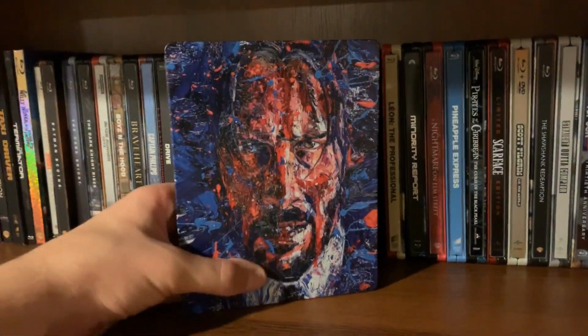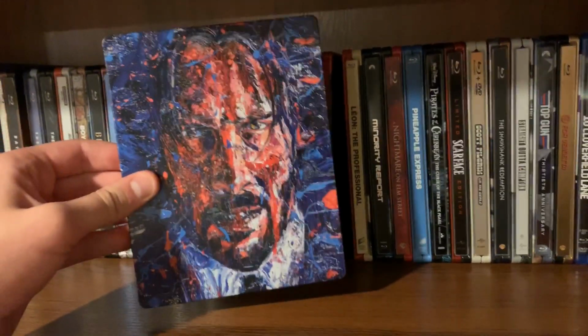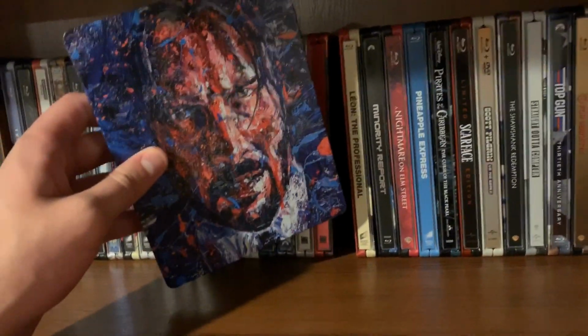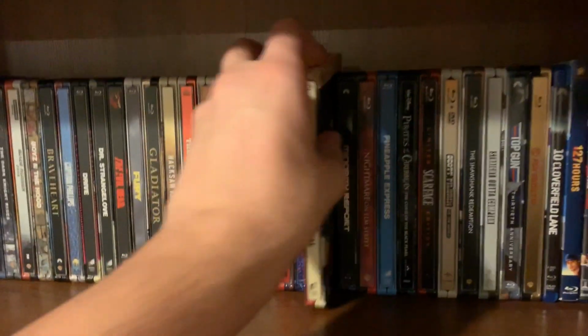I don't usually buy Steelbooks that much anymore just because they jack the prices up on release day, so they're like literally $35 for a 4K Steelbook. This one I wanted to get to complete my John Wick Steelbook collection. But if you're wondering why there aren't a lot of more recent Steelbooks in the collection, then that is why.